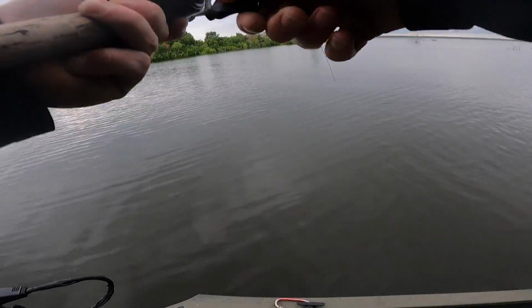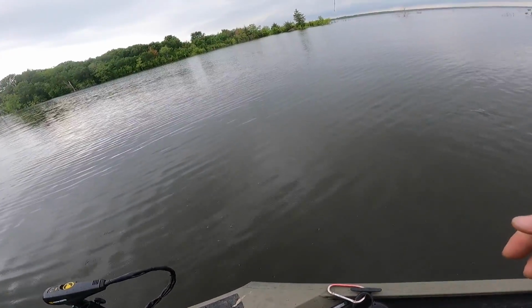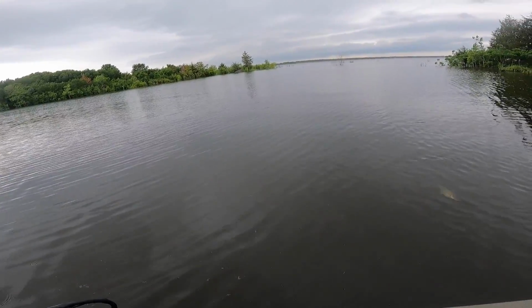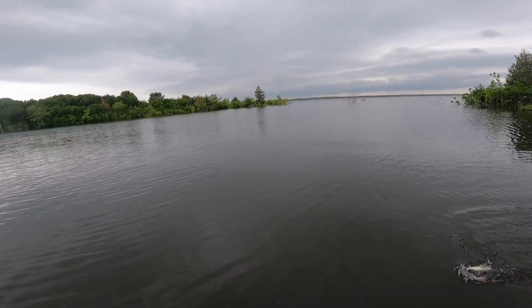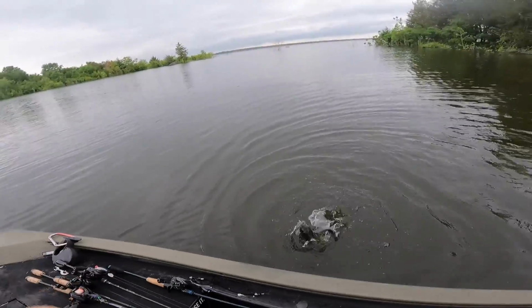That is not a bass. I thought that had to have been a bass. It is not. Another channel cat. Golly, what? The bass are not cooperating today, guys.